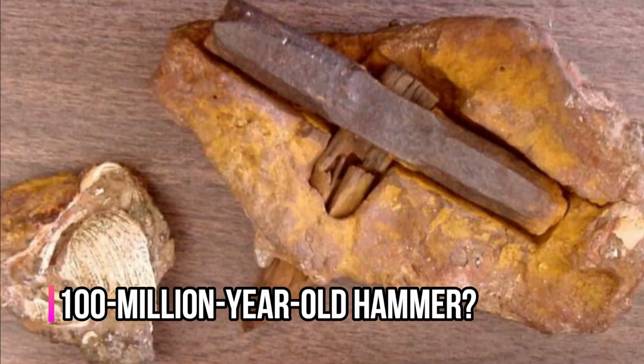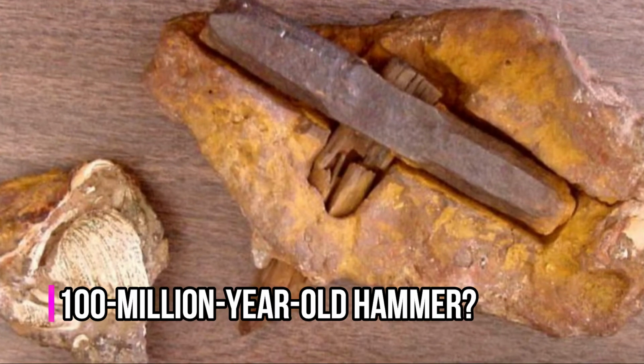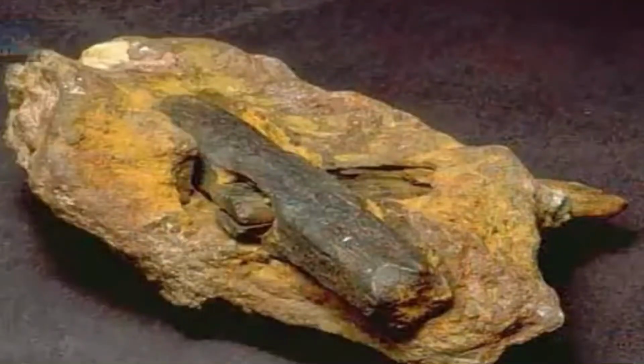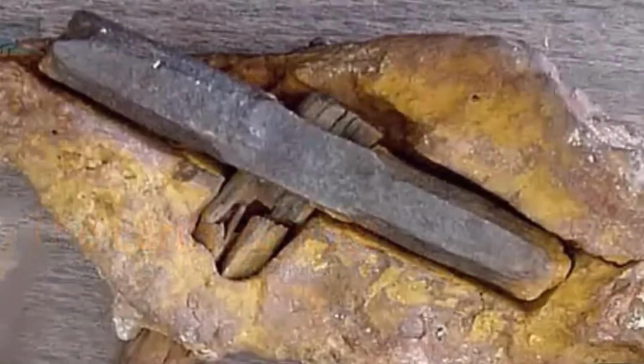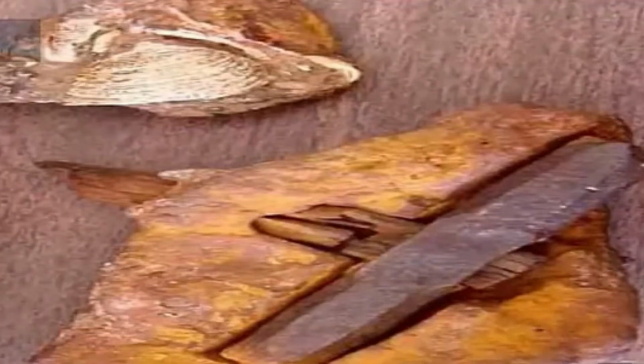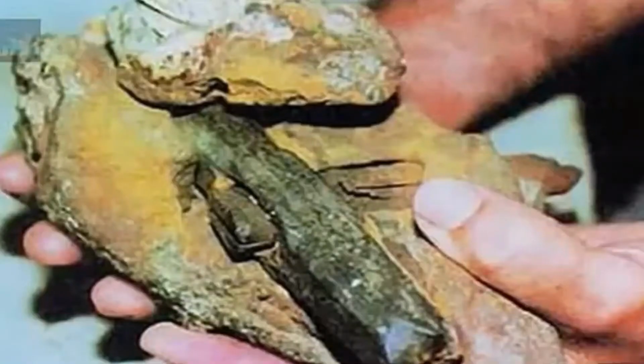5. 100 million-year-old hammer. An old hammer found in London, Texas has scientists scratching their heads. The hammer is believed to be about 100 million years old, which is 400 million years younger than the first dinosaurs walked the earth. How did this tool end up in Texas? The discovery is so old, it predates the earliest primates who have been found by 35 million years.